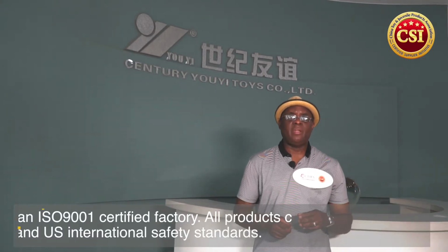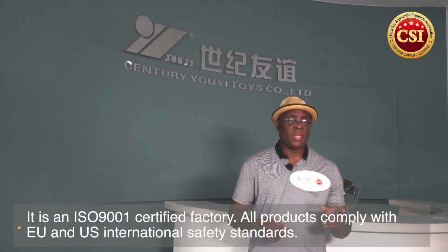Since 2004, Saluban has exceeded all expectations in the manufacturing of the building block industry. They have such standards as ASTM F963, ISO 9001, just to name a few. Today we're going to visit their showroom, their quality control and design laboratory, as well as the production line, so you can get a better insight into this company's capability.